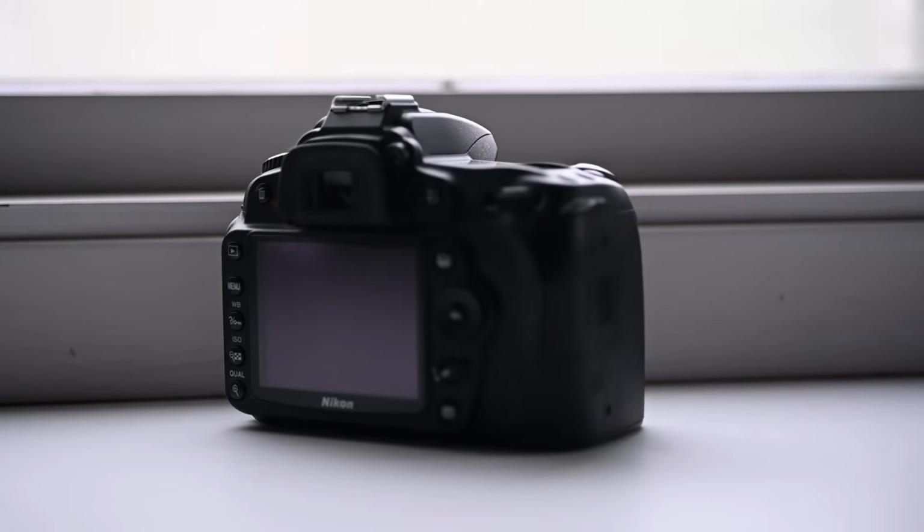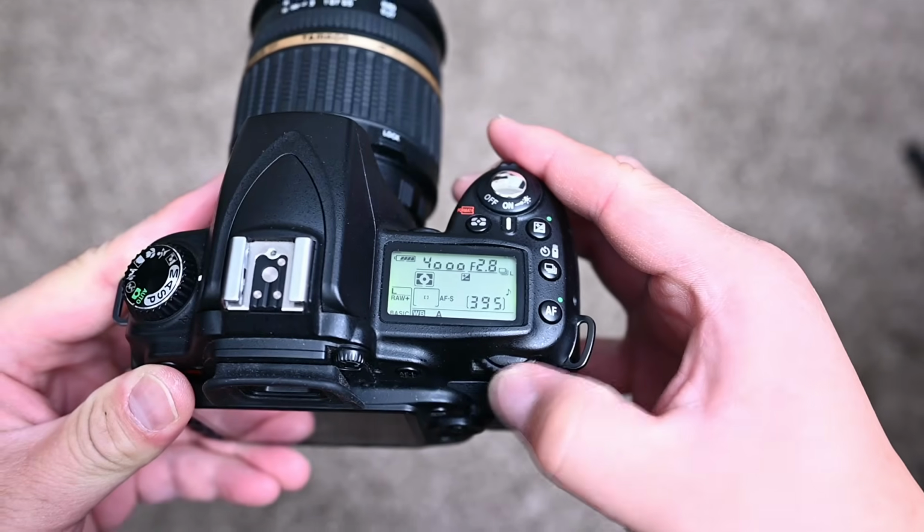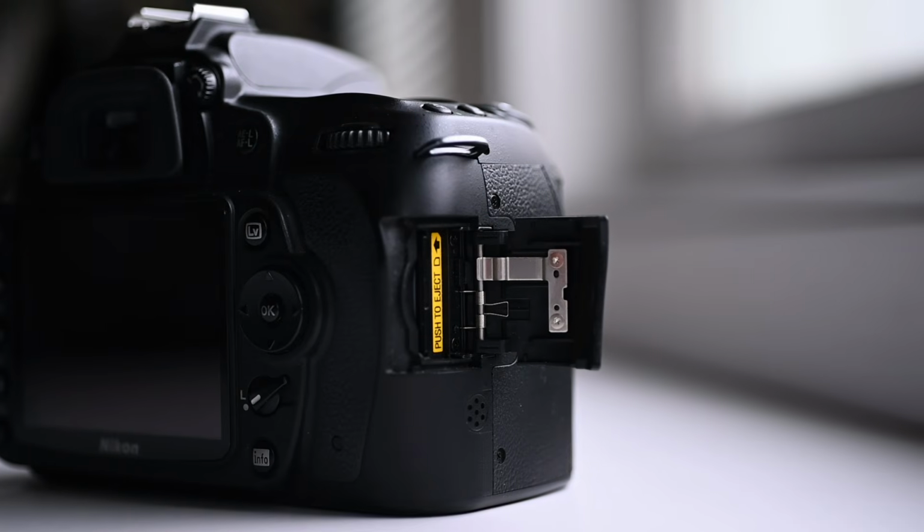The Nikon D90 also has 11 autofocus points. It can shoot up to 4.5 FPS. It has a 3-inch LCD screen. It has 1/4000th max shutter speed. It has one memory card slot. It has no Bluetooth, no Wi-Fi.